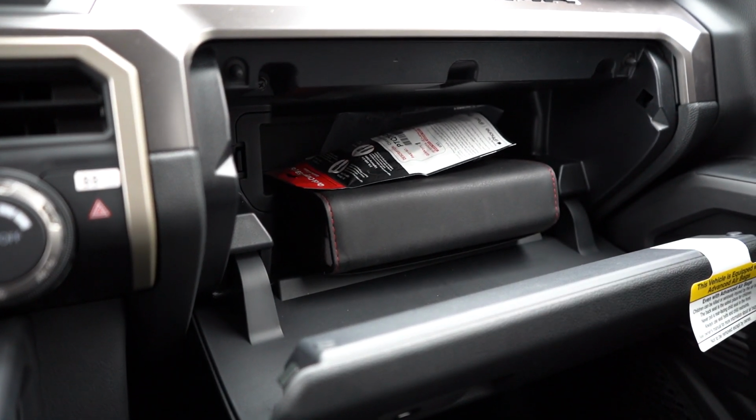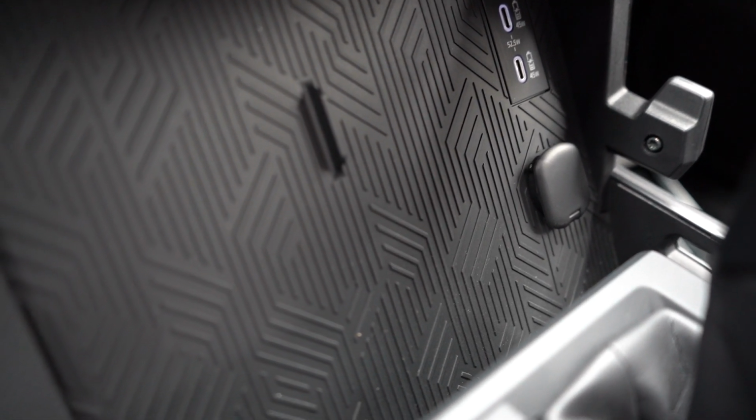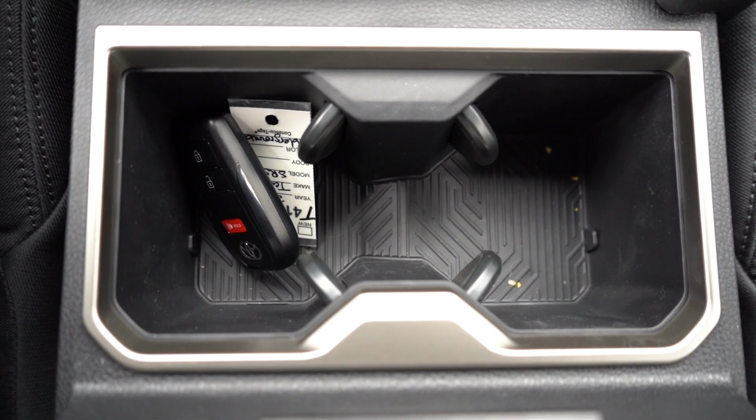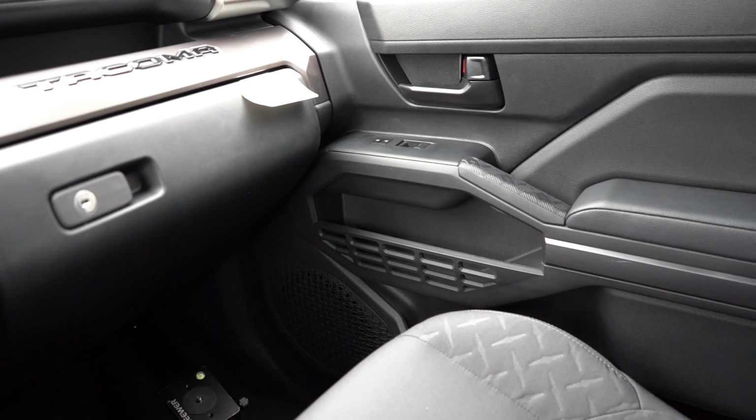But just surrounding the shifter, you got a little bit more storage, a couple USB charging ports, and a 12-volt power outlet as well. Just behind the shifter, you got your cup holders, and within the center armrest, there's actually a decent amount of storage in there. So anyways, it's very functional, very to the point, as a truck should be, I guess you could say.